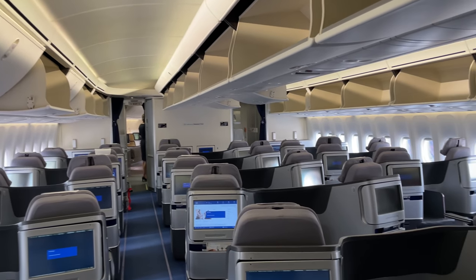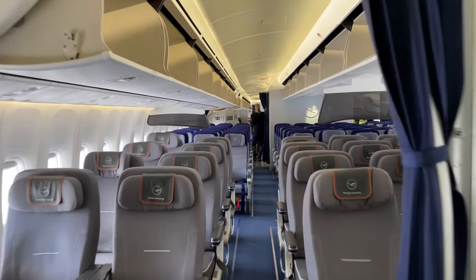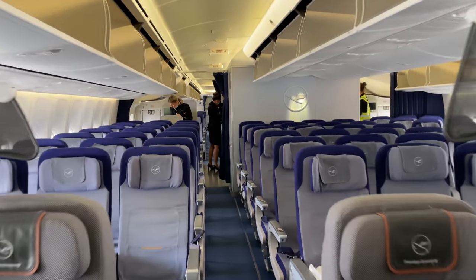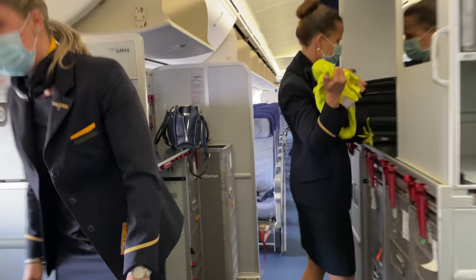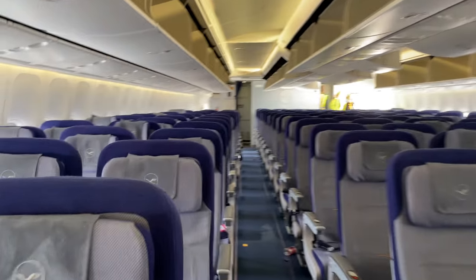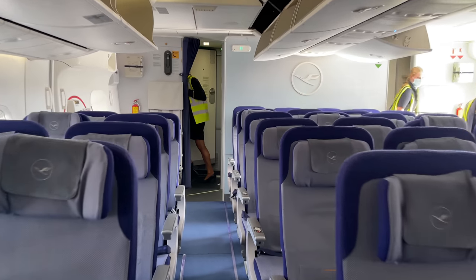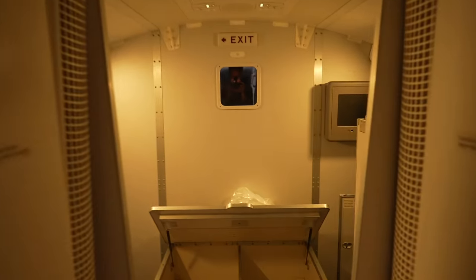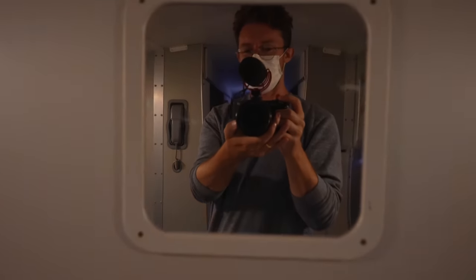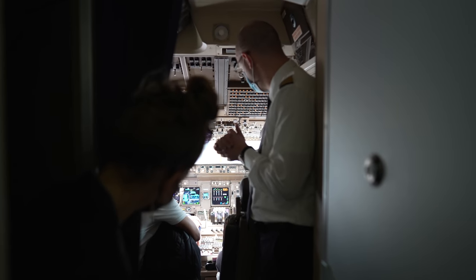Let's do a little walkthrough of the 747-8, shall we? Here's a quick look at the crew rest bunks right at the back of the plane. And let's not forget to check in with the captain.